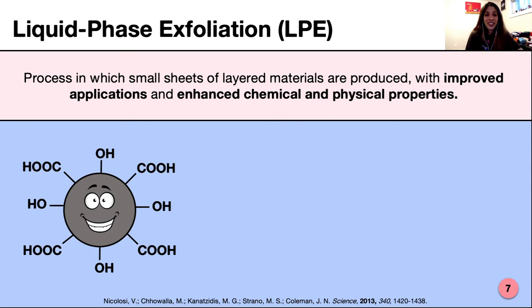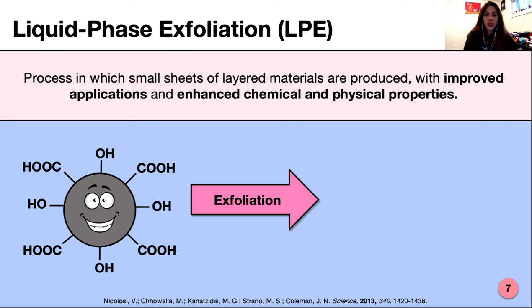So the other strategy that we considered was the increase of biochar applications via a process known as liquid phase exfoliation, or LPE for short. So during LPE, the layered material is immersed in a solvent and its weak interactions between layers are broken using ultrasound to produce nanosheets containing enhanced chemical and physical properties.